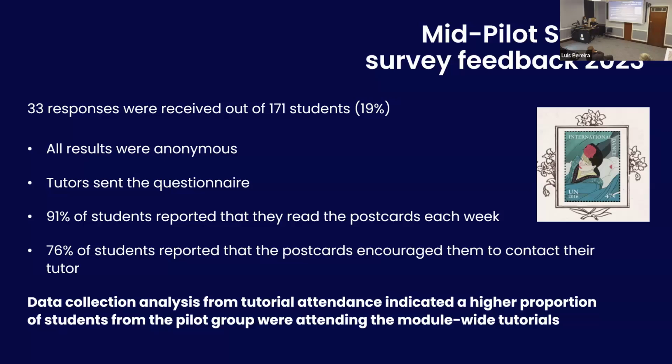So we were quite pleased with that, because when we have a module survey, sometimes we get between 6 and 10% of students responding. So that seemed quite a good result for the survey. We were very clear that the survey came from the tutors, so that was quite encouraging, but that the results would be anonymous. We didn't want tutors reading the results and having that influence.